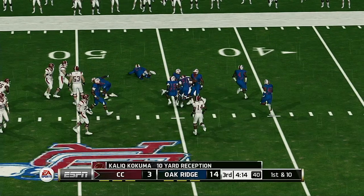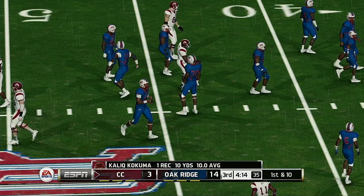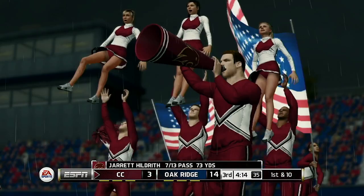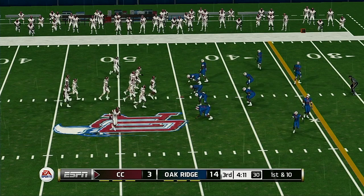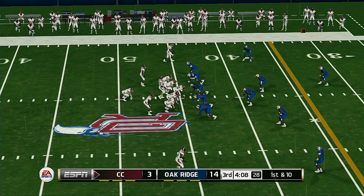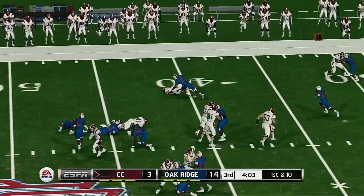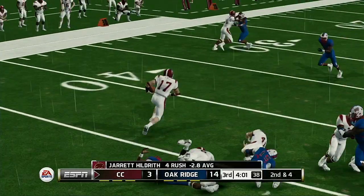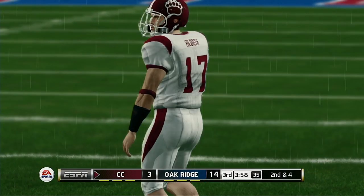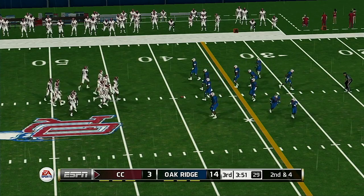And he hauls that one in. And down he goes at about the 45. Number 20 brings him down to the 45-yard line. First down. Here's an opening. So he calls his own number and gets about 6 yards. So it's second down now, and they need about 4 yards to pick up the first.